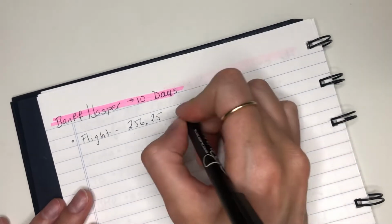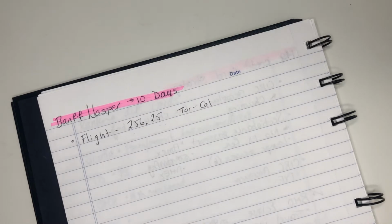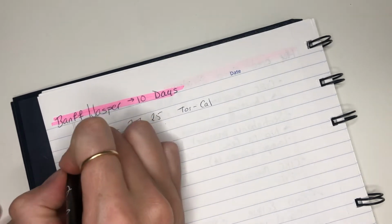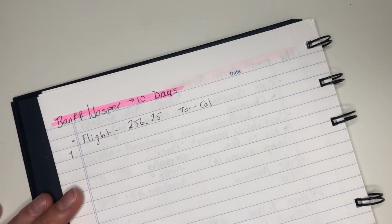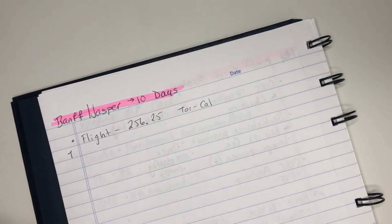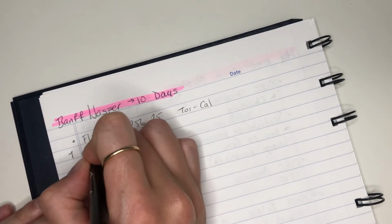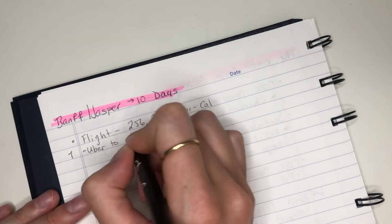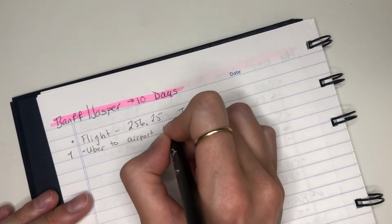That was the cost of the flight. So direct Toronto to Calgary, which is about a 4-hour flight. Pretty cheap, $256 and change. Then on day one, which was July 22nd, my partner picked me up in an Uber. So the cost of the Uber to the airport was about $48.98.